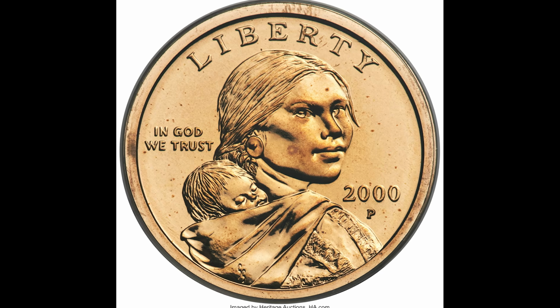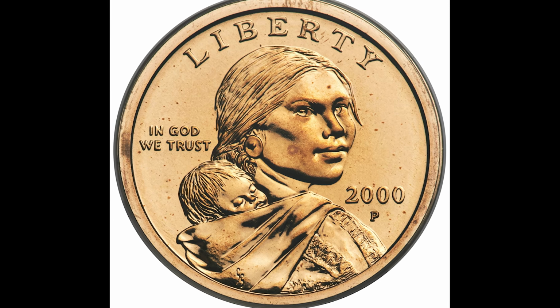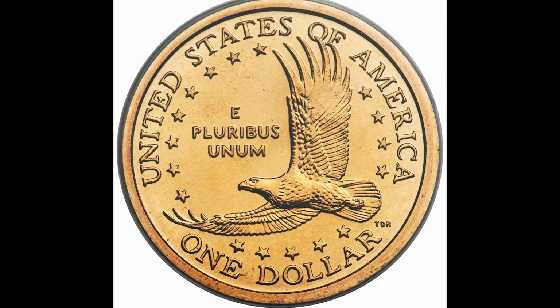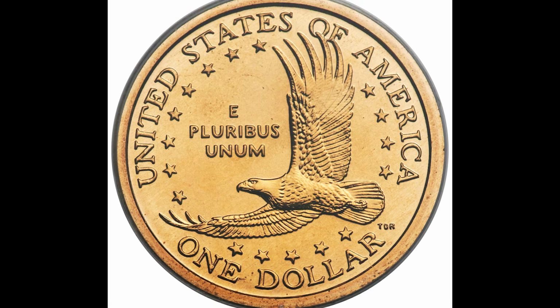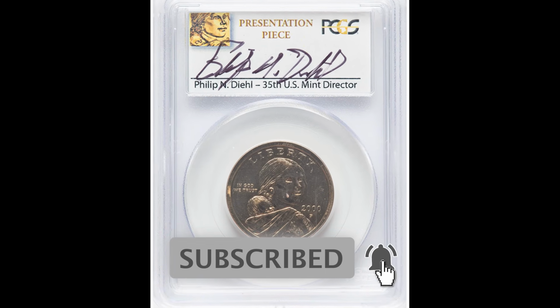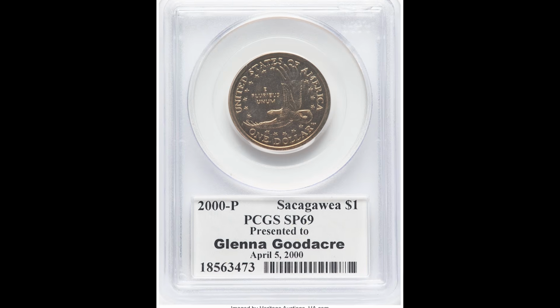So these coins were first made in 2000 and they are still being produced to this day. Fun fact, it's not real gold. It's actually a manganese brass alloy that looks like gold. But considering how much the coins in this video are selling for, it might as well be gold.